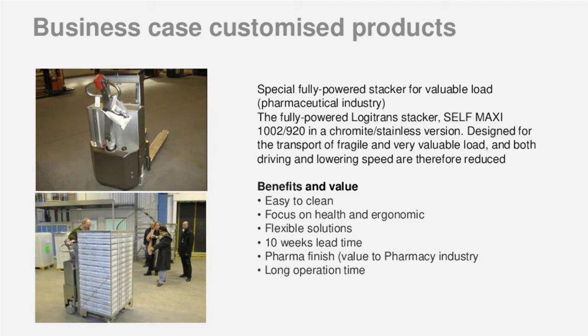So this is not standard in our program, that we can lower and change the speeds, lowering and driving. So you need to put that into your requirements, that you need to lower the speed. This will be extra. This one is easy to clean, as all of our products. We have a focus on health and ergonomics. We have a flexible solution, pharma finish, and long operation time. Yes, it was a nice order.